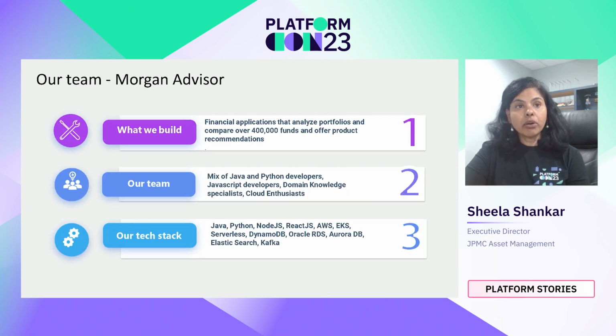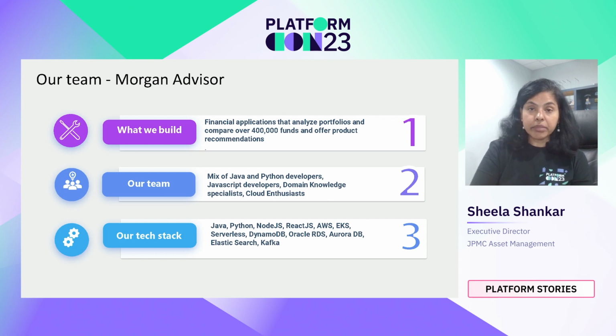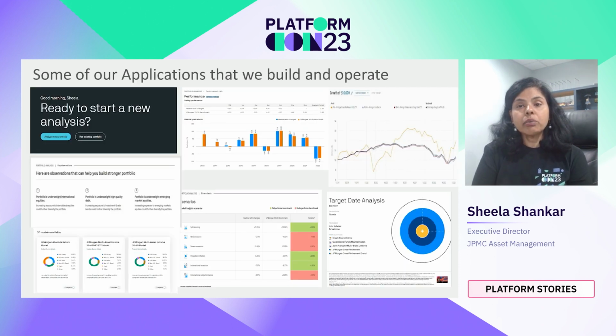My team is Morgan Advisor, and we build applications for financial professionals to analyze their portfolios, to compare funds, etc. Our team is a mix of back end and front end specialists. The cloud technology that we use is primarily AWS, EKS, microservices, ECS, Lambda, etc. I wanted to share some of the applications that we build. As you can see, they are heavy on the UI, heavy on data because you have to analyze portfolios.